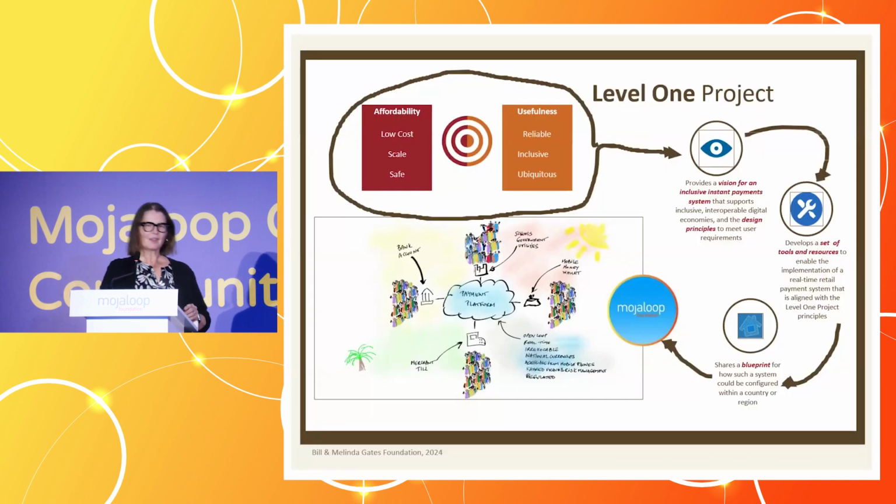So the first thing I just want to call everyone's attention to is the placemat in front of you, which is a very basic representation of some of the key elements of how we go from what was the Level 1 project, which was first articulated in 2017, a few years ago, to now, where we're at the Mojaloop convening here in Kigali. So what I'm trying to do with the placemat is draw a direct line between all of the principles of the Level 1 project to Mojaloop and how they fit together.